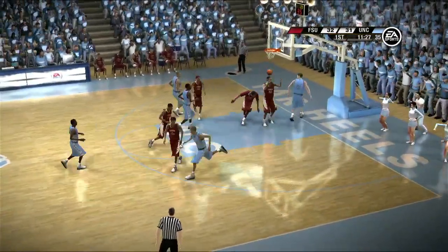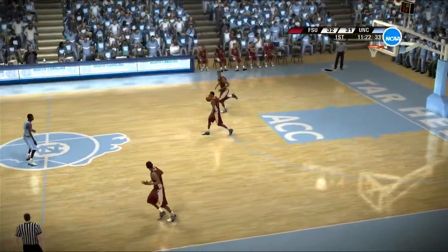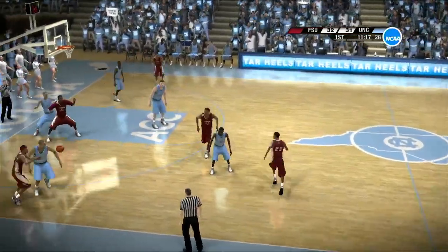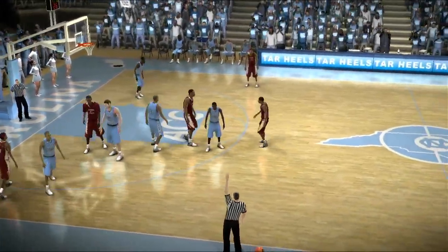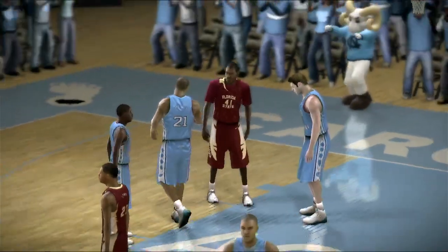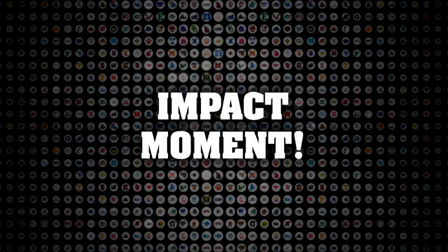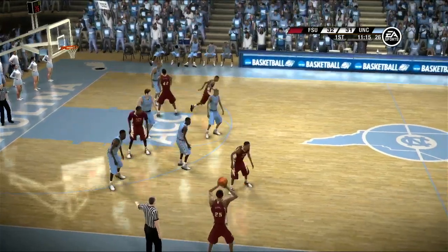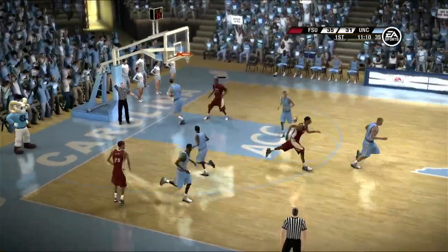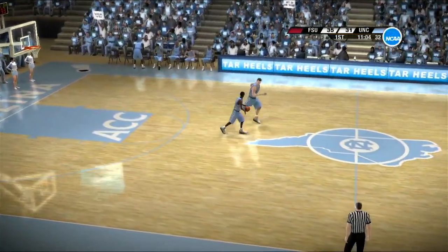Takes the pass in the paint. Trying to draw some contact. There appears to be a mismatch in the post. They need to get him the ball there. The ball goes out of bounds. Watch out, Dick. Their emotions seem to be getting the better of them. Working it around the perimeter. Pull-up jumper from way out. He can't stay with him. He's got to get some help from his teammates on D.